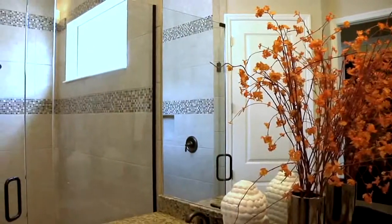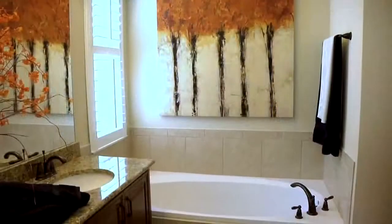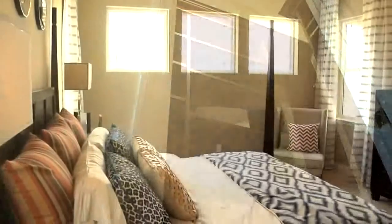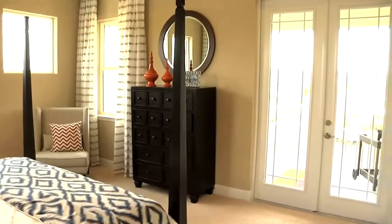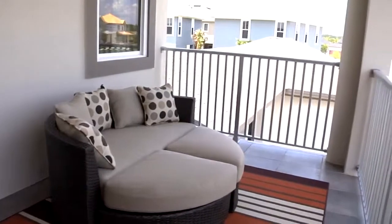The master suite also offers an outstanding master bath with an enclosed shower and soaking tub, a place to relax and get away. Dual walk-in closets just outside the master bath also offer plenty of storage. And you can start your day off right by opening the French doors in the master retreat and welcoming the sunrise on your private covered balcony, a quiet place to enjoy a cup of coffee or enjoy the evening breeze.